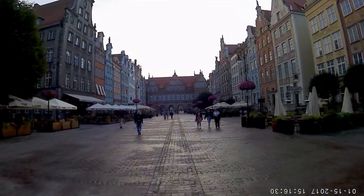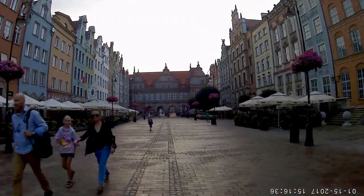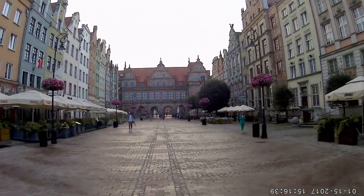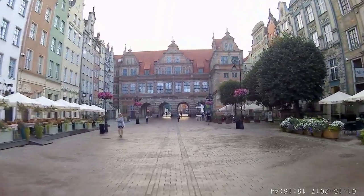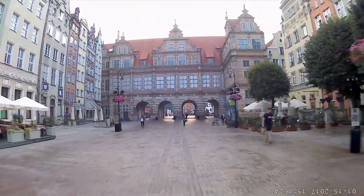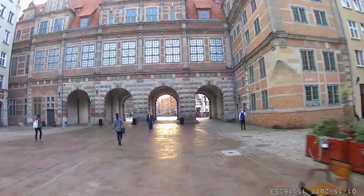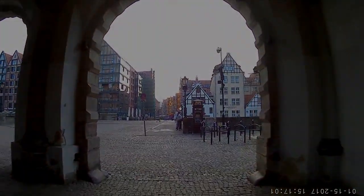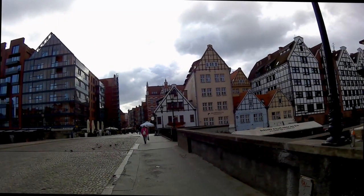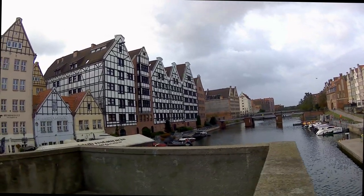In front of us are the arches of the Green Gate, which will lead us to the Motława River. There are still restaurants and cafes on both the right and left hand. As I announced, we are now passing through the Green Gate to the Motława River, quite old tenement houses on the right and new ones on the left, built only a few years ago. On the right, in the distance, there are former granaries and water equipment rentals.